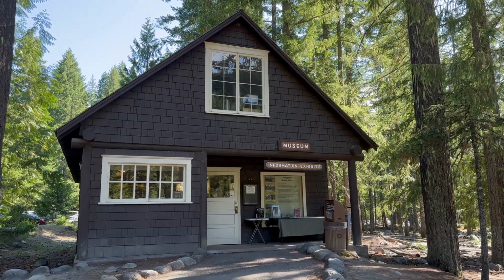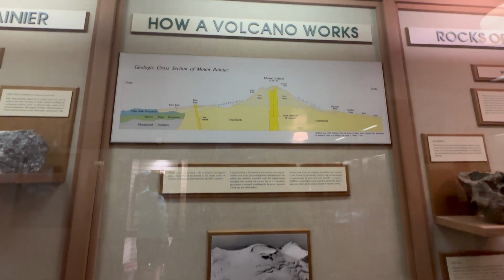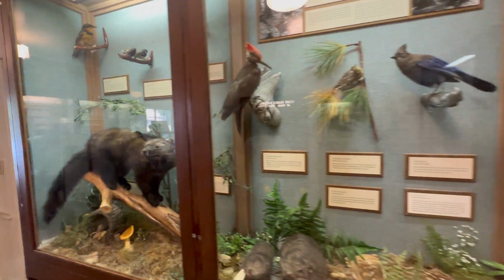I loved looking through the old museum. There were tons of taxidermy animals from when the park first opened. It's small but worth a visit. So cool.